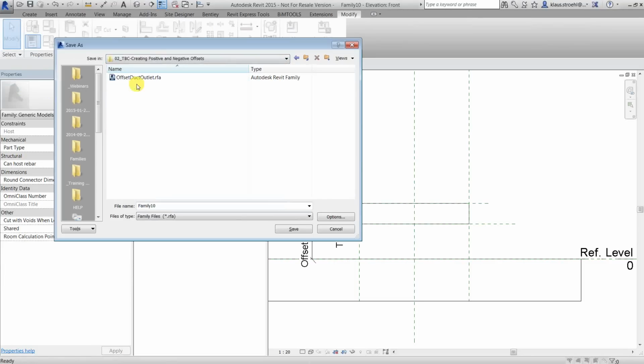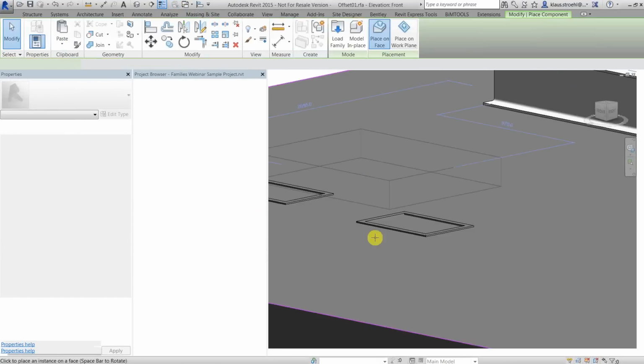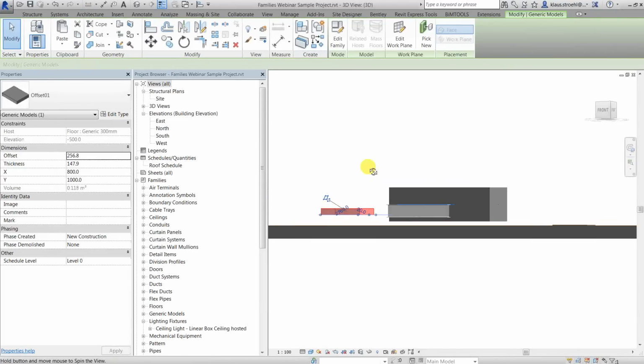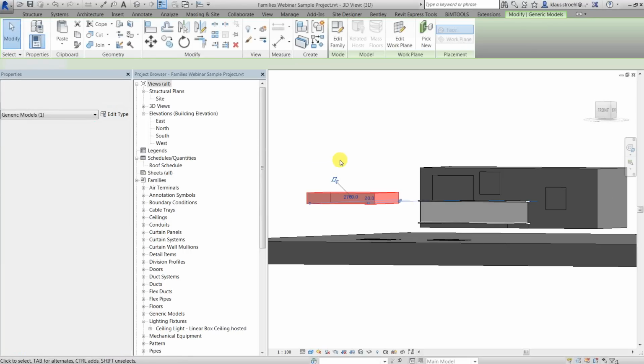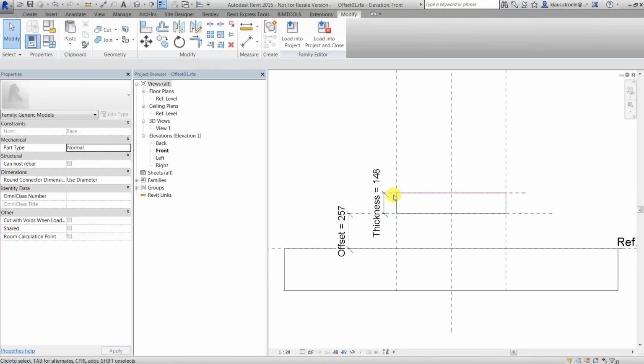All right. So just to quickly show you what we've done, I just saved this family into creating positive and negative offset. This is our offset family 01. I load this family into my project and I'll place it on a face like so. With this offset now in my properties, I can move it up, right? So I can move it up by 500, can make it flush, but I can't type in a negative parameter, right? So it's going to explode, because Revit does not allow for length parameters that are assigned to geometries to be negative. Therefore, we got to do a workaround for that.